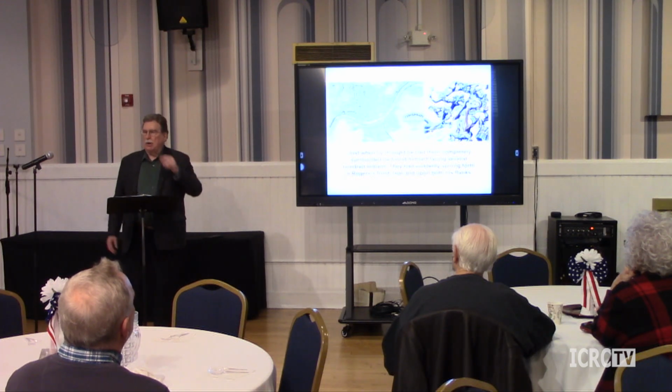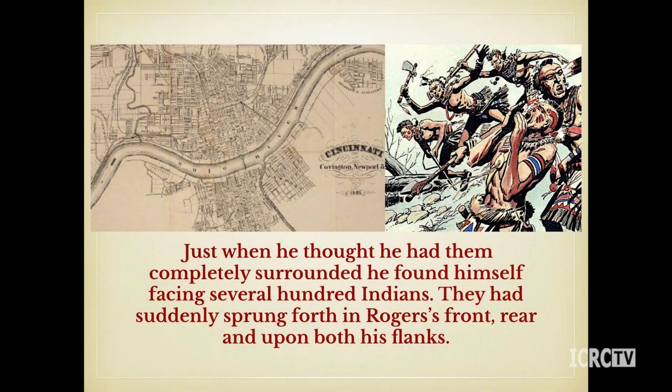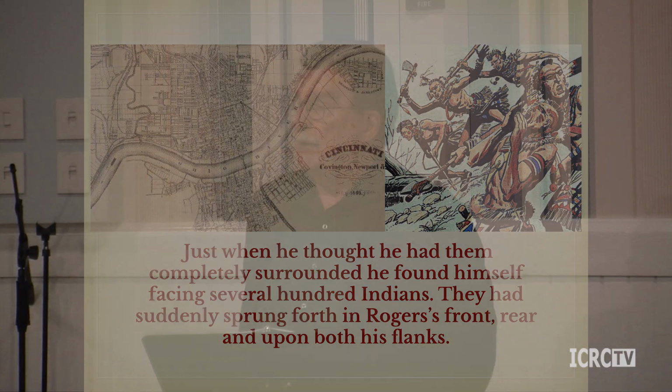What they didn't know is that it was a trap. As soon as they got there, they were attacked by hundreds of Native Americans and some British soldiers. They were flanked on both sides. Indians came from behind, Indians came from the front. And within the first minute or so, 45 of the men were dead.